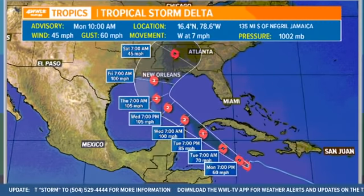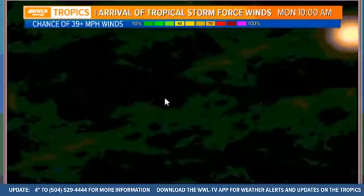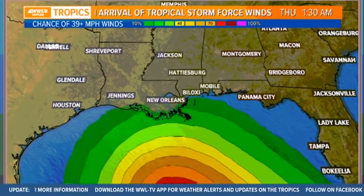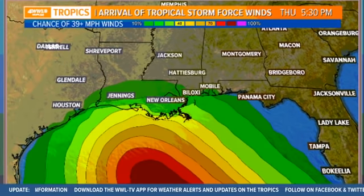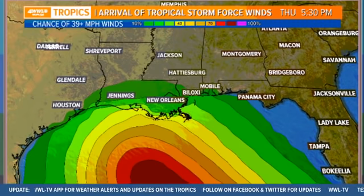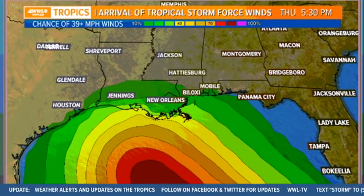If you're wondering about the arrival of the winds and the timing of this, the arrival of tropical storm force winds probably wouldn't happen until maybe late on Wednesday night, but especially Thursday. So this has been pushed back a little bit. That's one of the changes with the 10 a.m. advisory too, that we're now looking at maybe a Friday morning, roughly, landfall. That could change. I just want to point out there are all these uncertainties.